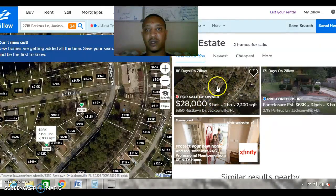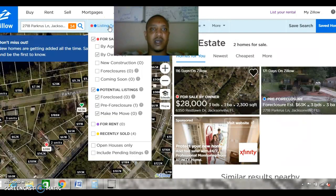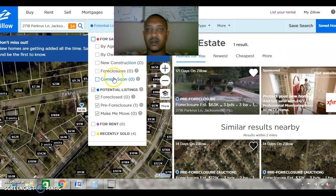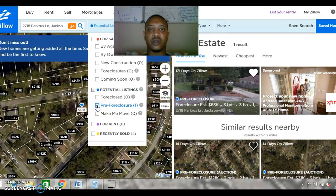Wow, that looks like a good one as well. 3-bedroom, 116 days, $28,000, 3-bedroom, 1 bath, 2,300 square feet. Wow. Okay, but anyway, what we want to do is change our listing type to... I want to go and take a look at that one, but let's stay focused. That's a big part of success, staying focused on exactly what you want to do.